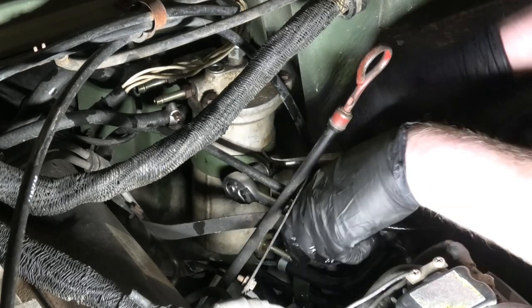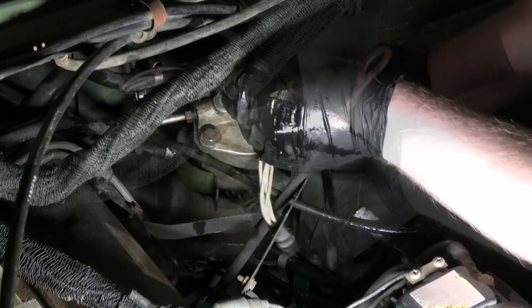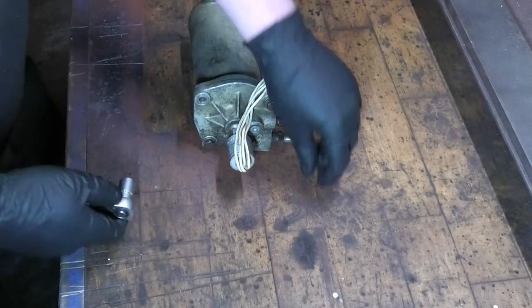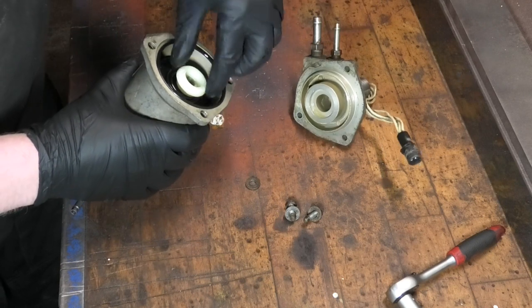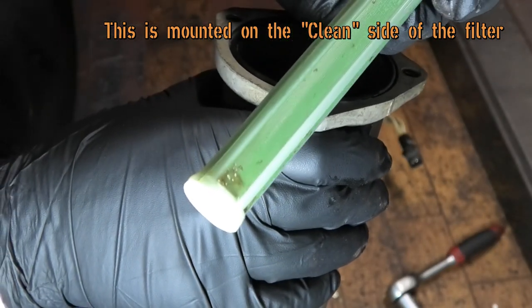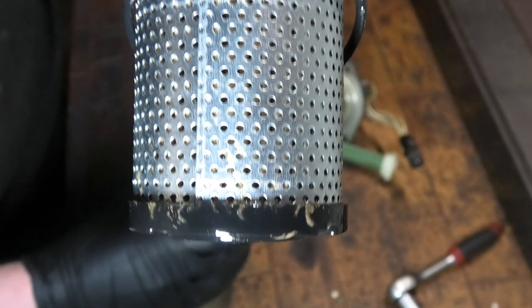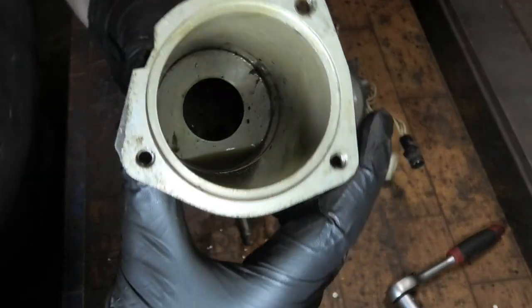You don't necessarily have to take this whole canister out if you're just replacing the filter, but I'm gonna want to clean all this stuff out, so I'm gonna take it all off. There we go. So this is the water separator. You can actually see that also has some of that brown goo on it, if this would focus. Now this filter has a metal cage on it, so it's a little hard to tell, but you can still see it has a bunch of that brown slime on it right there. You can also see there's some of it down here in the canister.